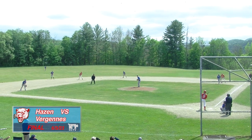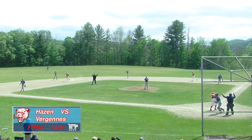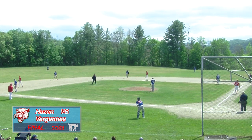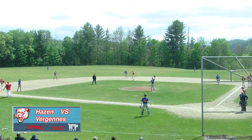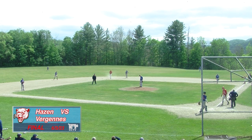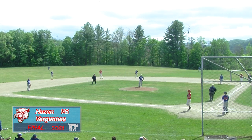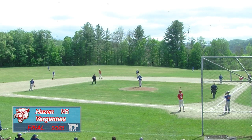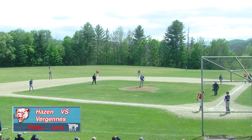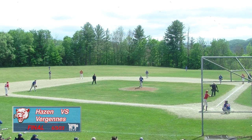Montgomery up to bat now. That is James Montgomery. Oh, and that one will hit him. Oof. Folks, that is not a nice place to get hit right there in the back. That one hurts, folks. Ouch. Well, Montgomery will feel that one in the morning, I can tell you that, folks. That one might bruise pretty good.